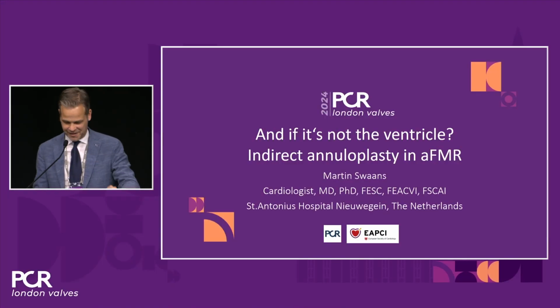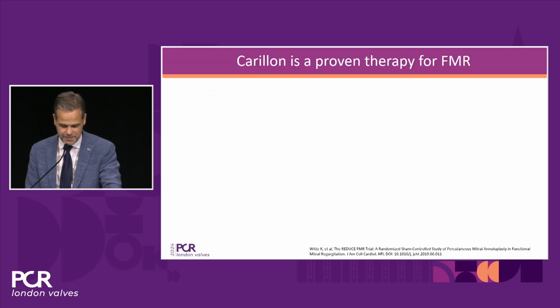Good. Yeah, it's not a new disease, but I think we're just recognizing it finally. So let's talk about the CARILLON, or indirect annuloplasty in aFMR patients. So these are my disclosures.